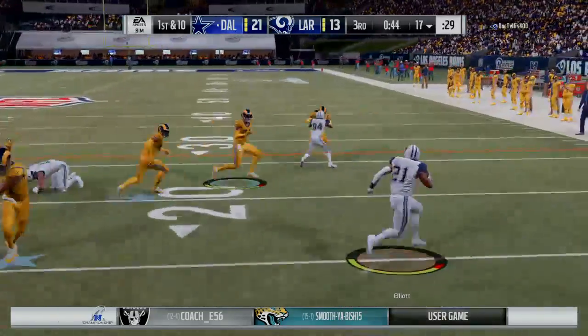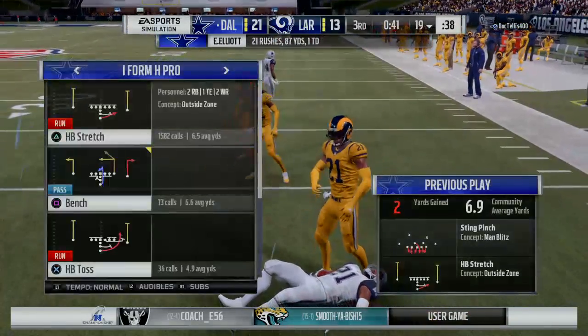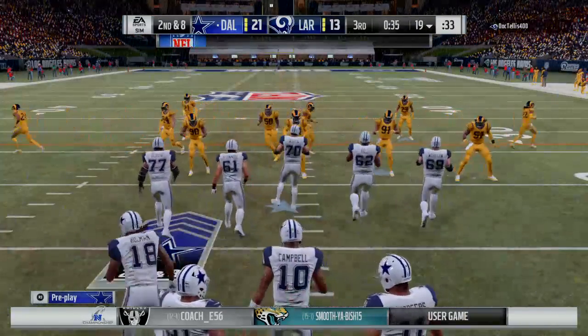This is Elliott. And not a whole lot to speak of there as they'll bring him down shy of the 20. 2 yards on the pickup there. It'll be 2nd and 8. An opportunity to get a drive started here at the end of the 3rd quarter.